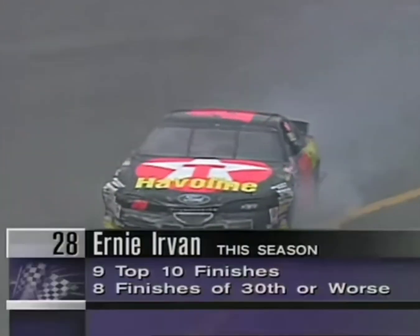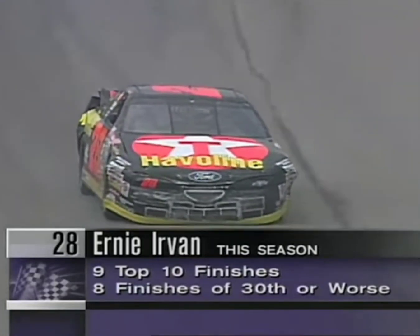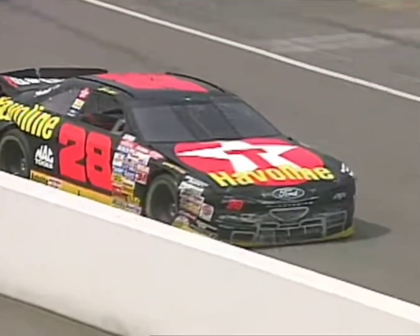It's our second caution of the afternoon. It comes out on lap number 109. Jeff Purvis scraping the wall in turn number 4. And Ernie Irvin is showing significant damage, and he wasn't the reason for the caution. They told me that Jeff Purvis, who hit the wall there, trying to come to pit road, but hit the racetrack on the pit road in front of Ernie Irvin.